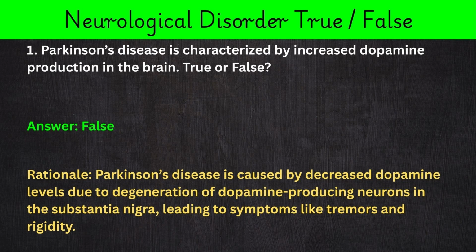1. Parkinson's disease is characterized by increased dopamine production in the brain. True or false? Answer: false. Rationale: Parkinson's disease is caused by decreased dopamine levels due to degeneration of dopamine-producing neurons in the substantia nigra, leading to symptoms like tremors and rigidity.